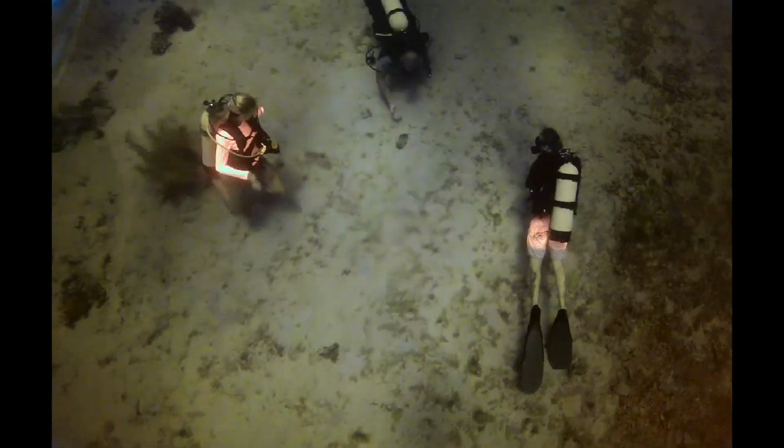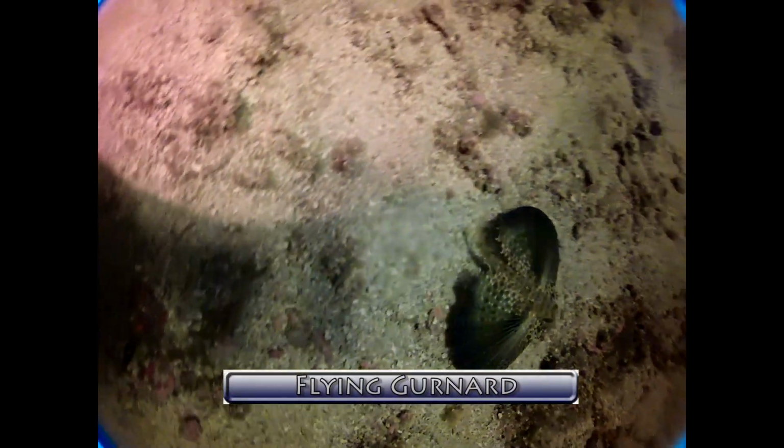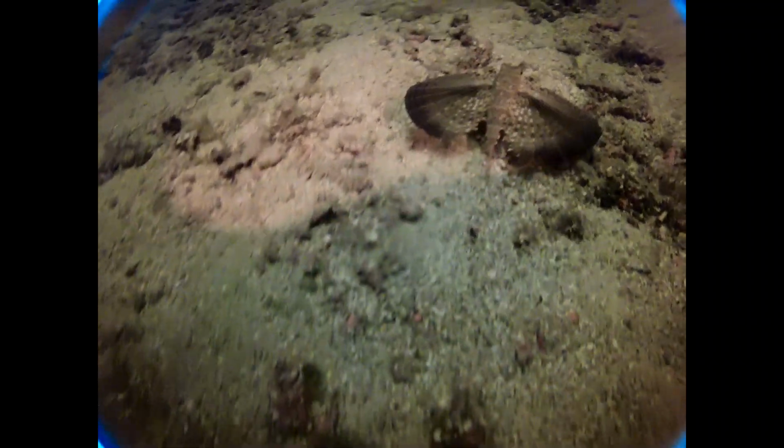And then we found this little guy. This is the Flying Gurnard, which actually doesn't fly. He spends his days crawling around on the bottom using specially evolved fins. Now he can also spread those out to look like wings in a defensive maneuver, but he had nothing to worry about from us.